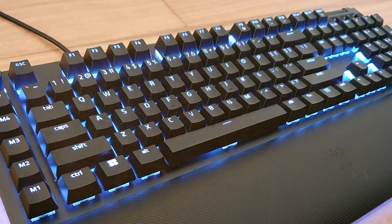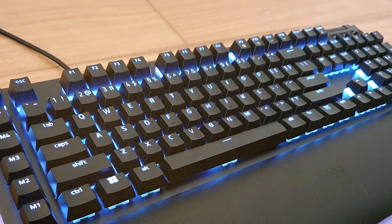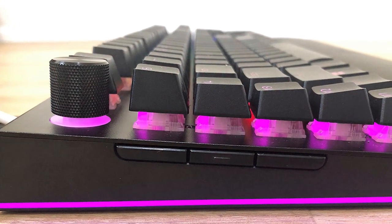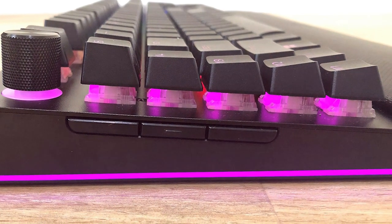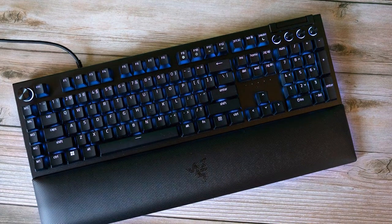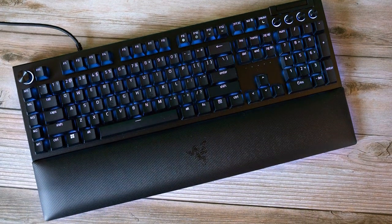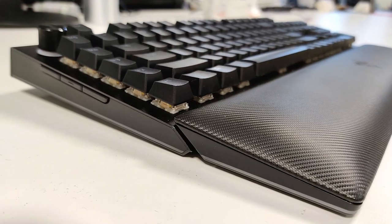It can be customized to perform various functions, from adjusting brightness to controlling in-game parameters, adding an extra layer of convenience to your gaming experience. With onboard memory and Razer Synapse software, you can save your settings and create intricate macros. In summary, the Razer BlackWidow V4 Pro Wired Mechanical Gaming Keyboard is a top-tier choice for gamers who demand the utmost in performance, customization, and functionality.